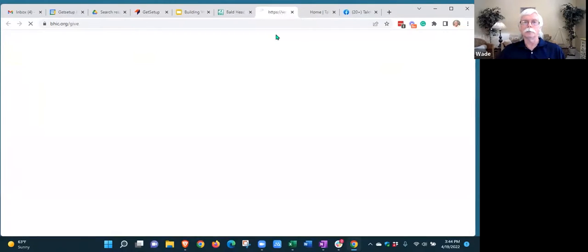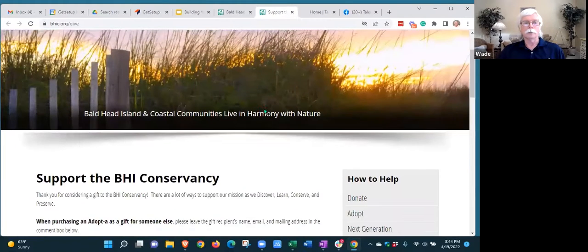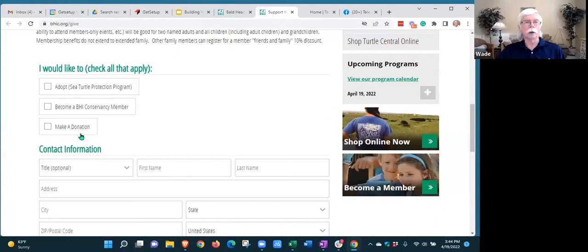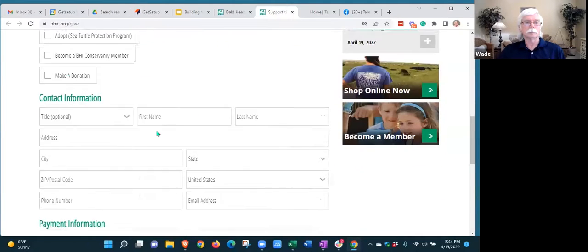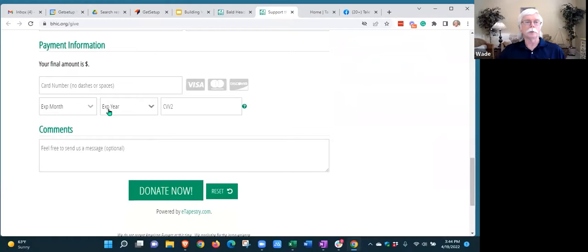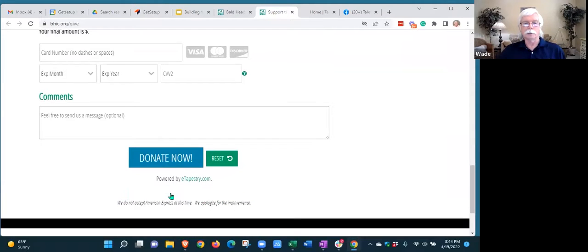I can just click here and it takes me to a page where I can say where I want my money to apply. I can select one or more of those items. I can put in my contact information. I can put in my credit card number and hit donate now. And I've donated to them via credit card from their website. Very quick and easy.